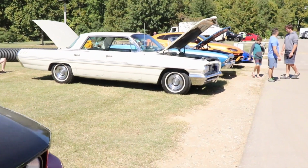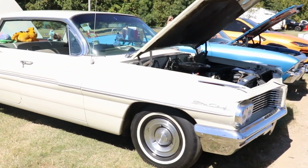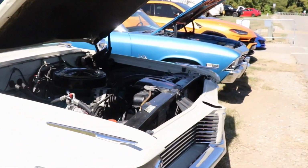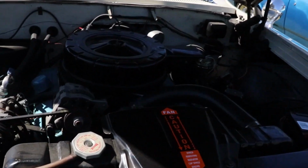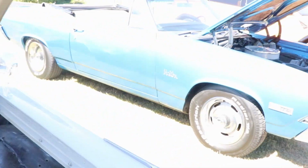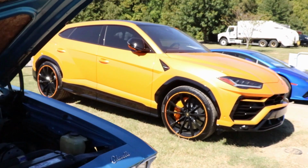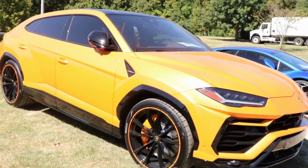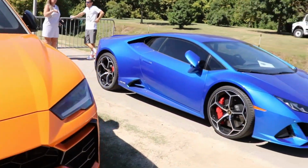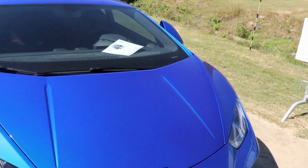What is this, a Star Chief Pontiac? Hi, how are you? Pontiac Star Chief. Oh, Pontiac blue. And a Malibu. Ooh, Lamborghini SUV. And another Lamborghini. Is this an Aventador?